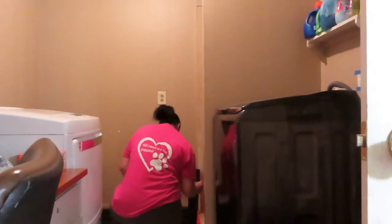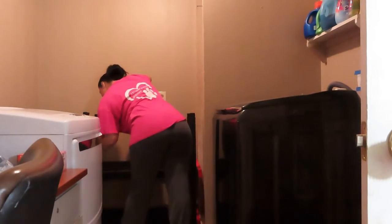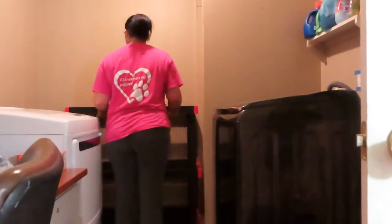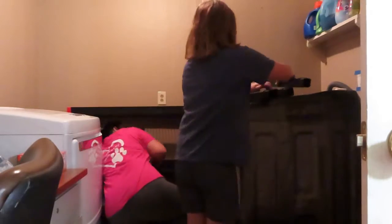But right here I am putting up the new shelving. And I bought this at Lowe's. It was on sale for $64. It was a good investment. They're heavy duty and I like them. It's better than some of the other shelving I have out in my shed and in another closet.